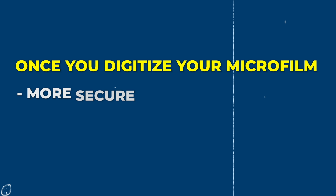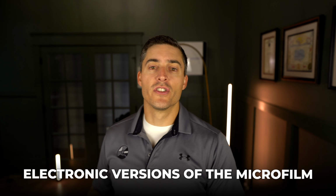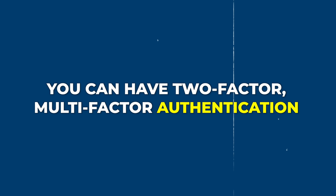So now we get to the digital side of it, where once you digitize your microfilm, it's more secure, it's more accessible, and it's more scalable. After you've digitized, there are more ways to secure the data than with the physical microfilm. With physical microfilm, maybe having a locked cabinet, a locked room, inside a building somewhere in storage, but there's only so many layers you can have to secure physical records. With the digital records, you have those electronic versions of the microfilm now, and what you can do is apply different types of security, like permissions-based access, only allowing certain people into, let's say, a data group, to access certain data from that microfilm or from your collection. You can have two-factor, multi-factor authentication to even access the system you're using to hold the data. They need two forms of identification to make sure it's the right person getting in.